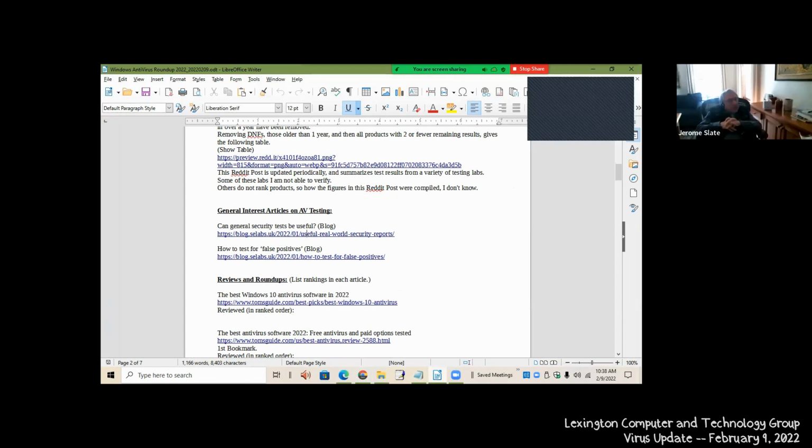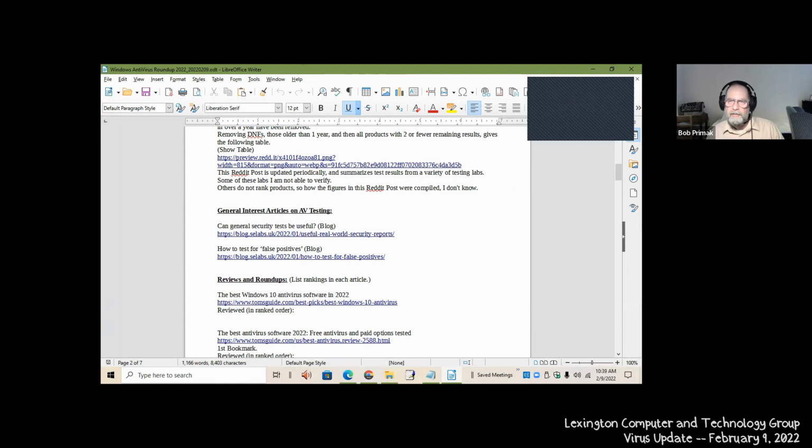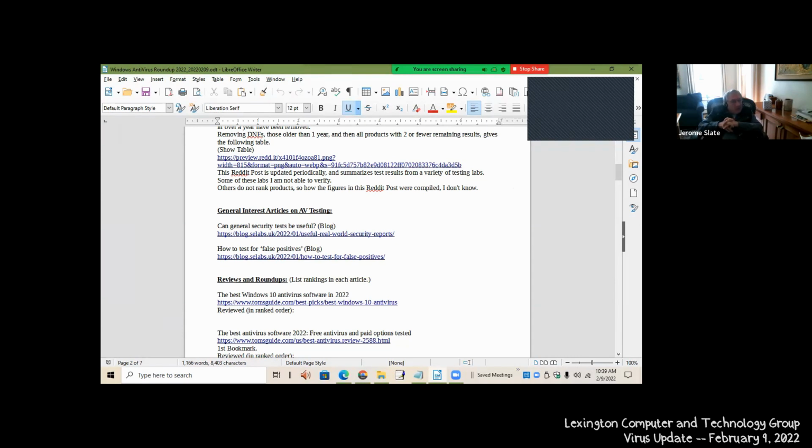Do these labs charge the antivirus programs to be rated? No. West Coast Labs had a problem with that. That's one of the reasons they went out of business. But no, AVComparatives does not accept money. AVTest does not accept money. So there's no financial incentive for them to rate a program higher or lower.